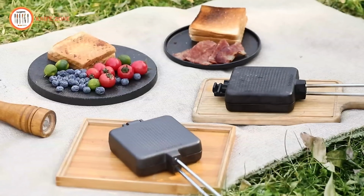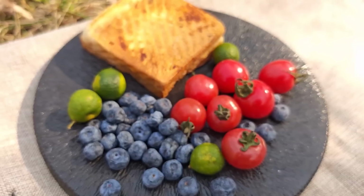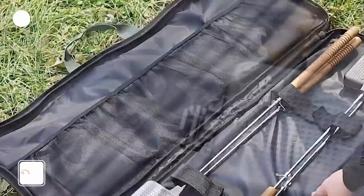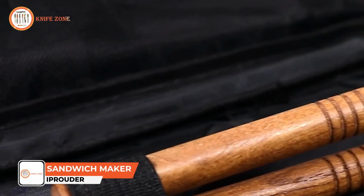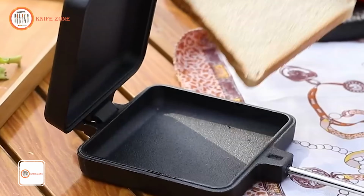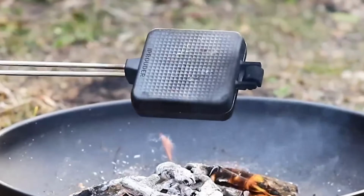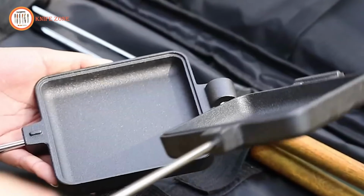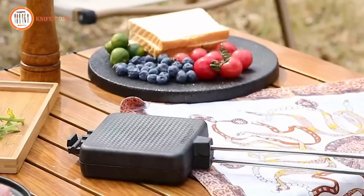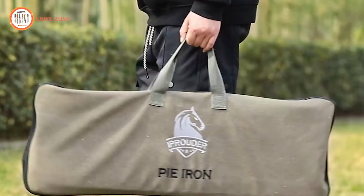Cooking delicious meals over a campfire requires the right tools to handle heat and enhance flavor. The iProuder Pie Iron Sandwich Maker features heavy-duty cast iron for even heat distribution and a larger cooking space to hold full bread slices and extra fillings. With thickened heat-shielded handles, a locking clasp, a detachable design, and an easy clean surface, it's perfect for outdoor cooking. Includes a rugged storage bag for easy transport.